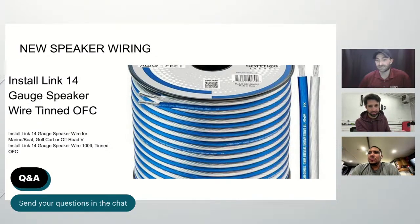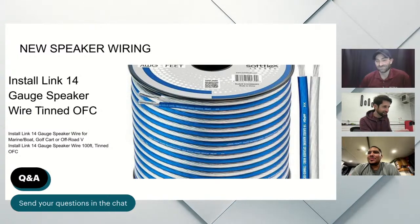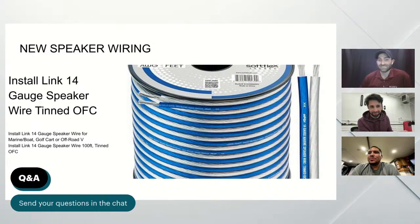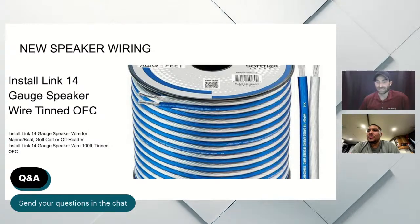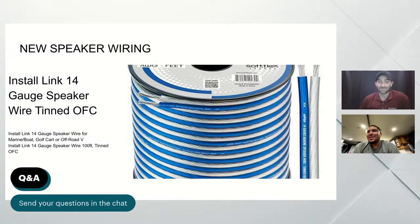I will say Matt disagreed with the 14 gauge, and I will agree that it might be a little overkill, but I was trying to find a product link that had the OFC tinned wire. Matt recommended 16 gauge. Yeah, 16 gauge would be plenty, to be honest, but you're not going to hurt anything by going bigger. It's just going to be more of a pain in the butt when you're trying to run those wires everywhere. Right, so you may not like your life in the middle of it.